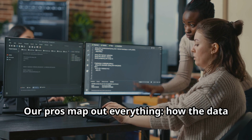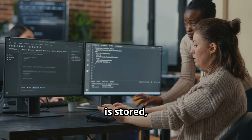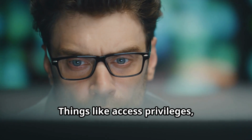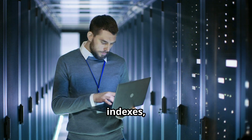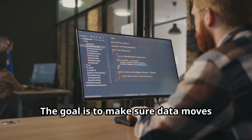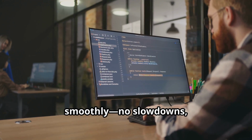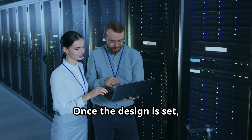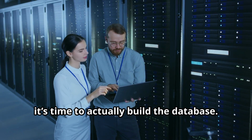Our pros map out everything: how the data is stored, how the tables relate to each other, and how the information flows. Things like access privileges, indexes, and even stored procedures get figured out here. The goal is to make sure data moves efficiently and that everything runs smoothly. No slowdowns, no crashes. Once the design is set, it's time to actually build the database.